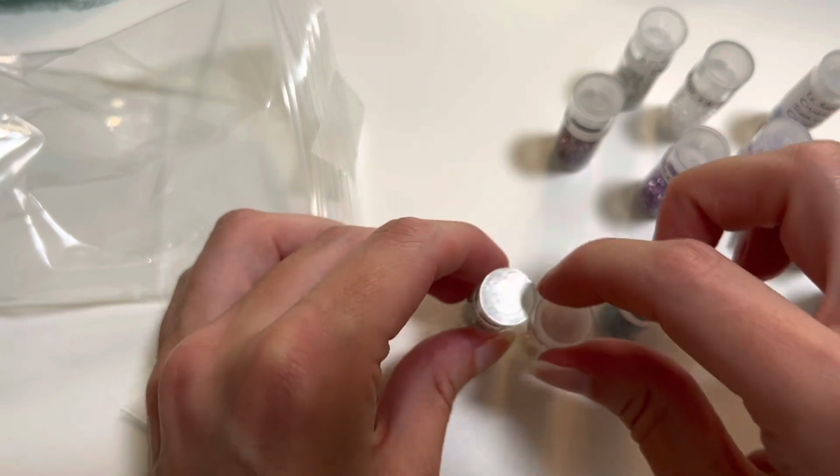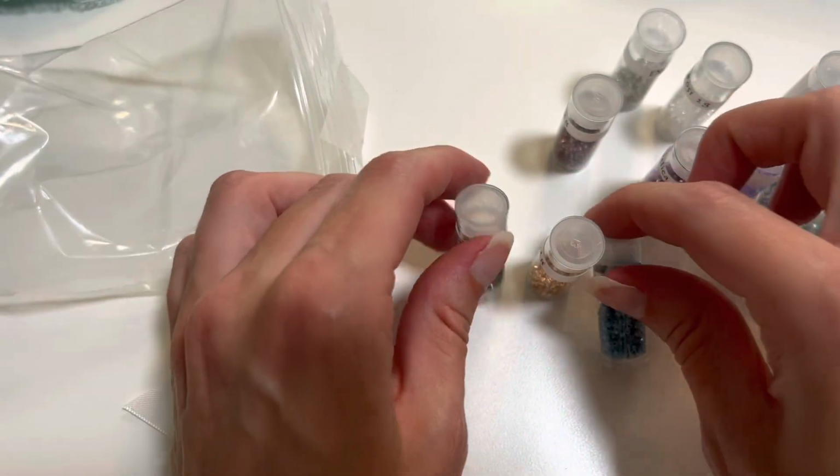Those are all the pretty beads for Fairy Flower Garden. So yay, so happy it's finally done. It only took me 4 years to finish stitching my Versailles. So super happy to have that one done. Oh, found a pair of scissors that I was looking for. So that was one of my 2 finishes I had.